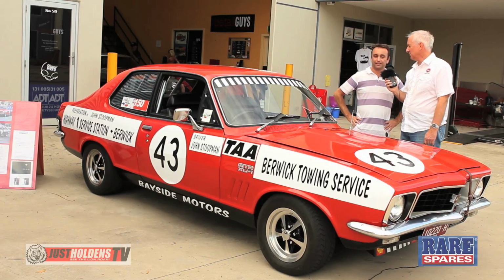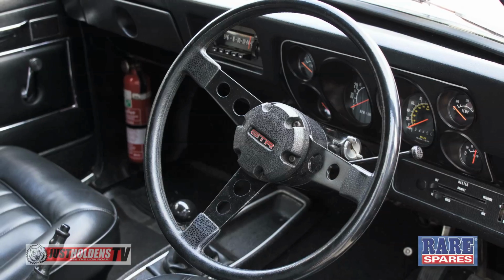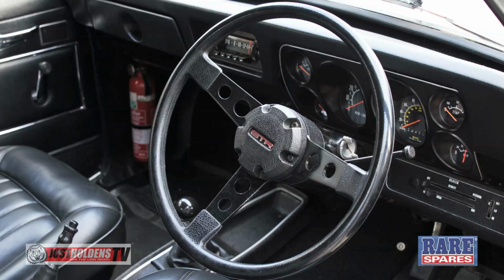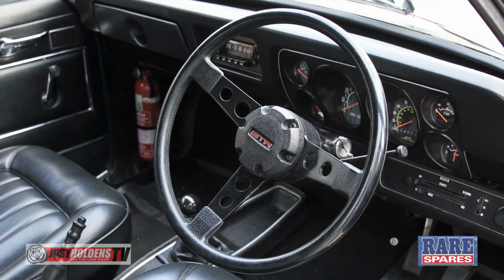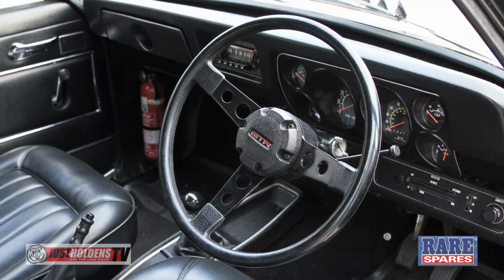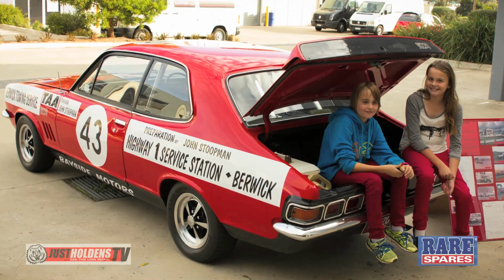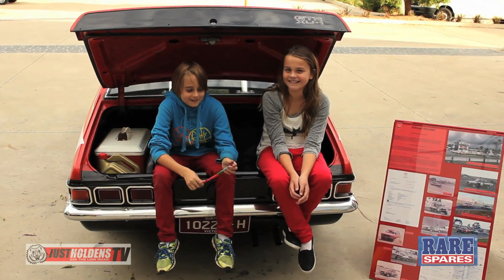So that's awesome. Yeah. So it was a race car. It's been taken back to its original trim, but will you put it on the track? No, I don't think so. We've done a few parade laps and that sort of thing, but it's too special a car really to risk on the track. So it's just good to have with the family now. We don't have to put baby seats in it and all. We can all jump in it and go to the different shows.